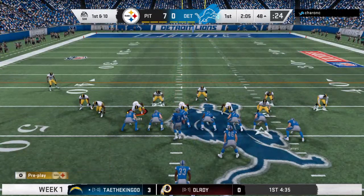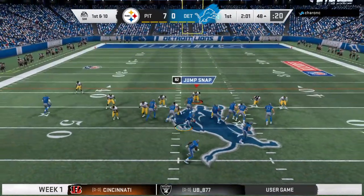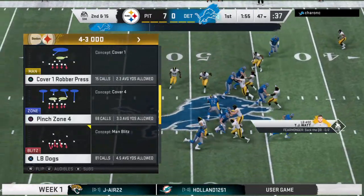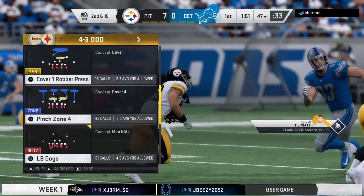Operating out of Steeler territory now. Here's 1st and 10 at the 48-yard line. The first carry now, this is Johnson, and he is met in his tracks behind the line of scrimmage. So a loss of 5, and it'll be 2nd down.